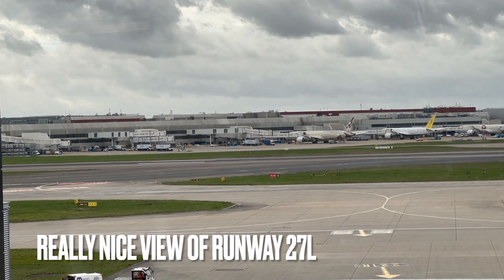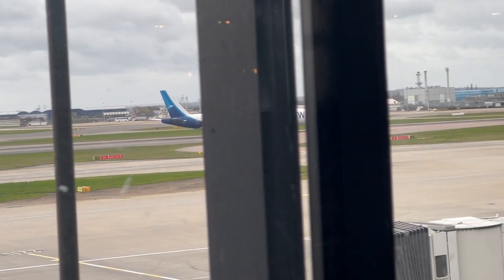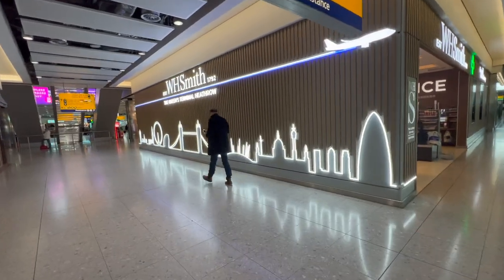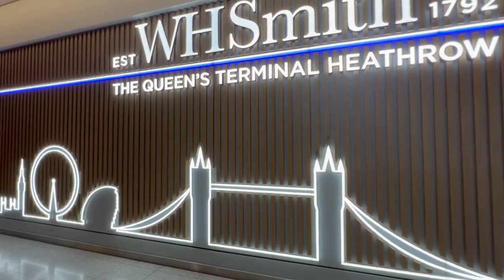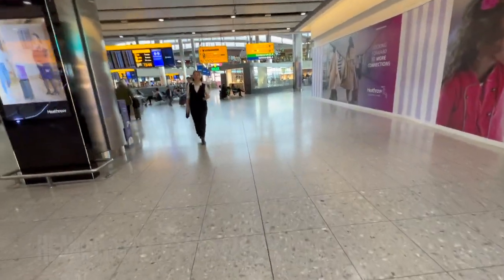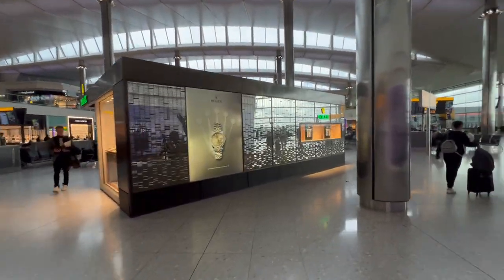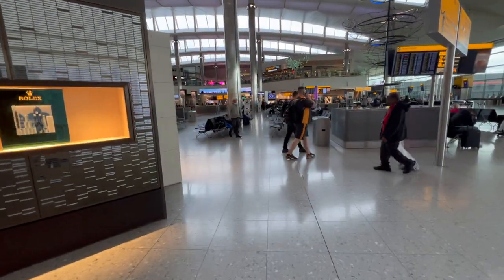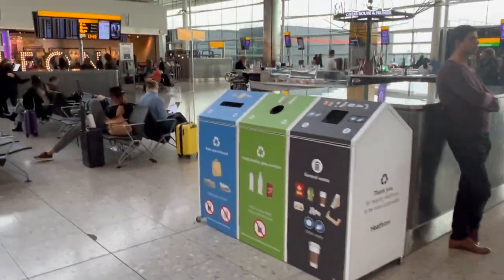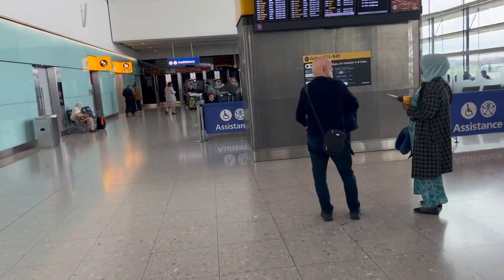The terminal also features nice views of runway 27 left, as you can see by the butter landing of Kuwait Airways Boeing 777. After watching a few more arrivals, we made our way back to the atrium area. The departure board was showing go to gate for our flight AC857 to Toronto.